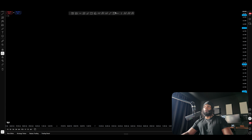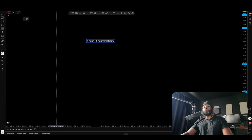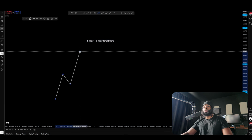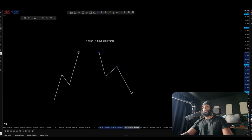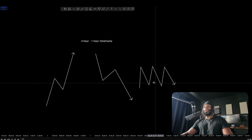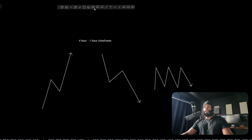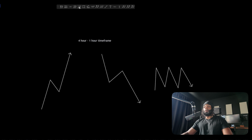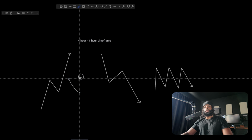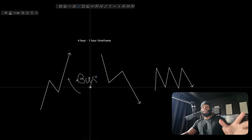Now, on a 4-hour and or 1 hour time frame, all I am looking for is: is the market going to go up, or is the market going to go down, or is the market going sideways? I have a very basic strategy for all three of these. If the market is going up, I am only looking for buys. This is what I do now. I no longer sell if it's a buying market.